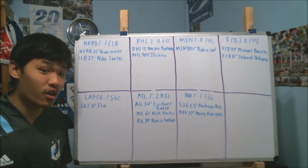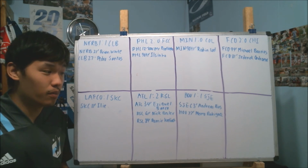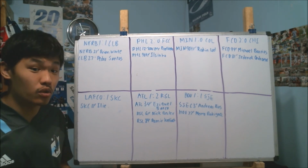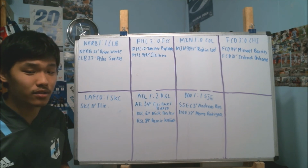But if you're an Eastern Conference team and you're near the bottom of the table, don't give up hope yet, because you're probably only a couple of points from going above the red line. And if you can just get a couple of wins in a row, you can find yourself above the red line just like that, because of how compact the Eastern Conference is.